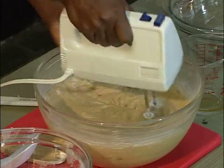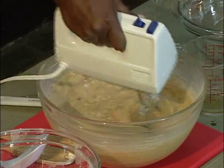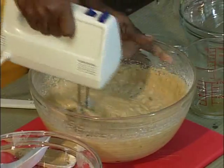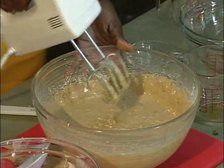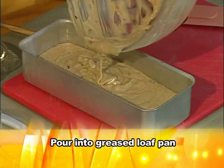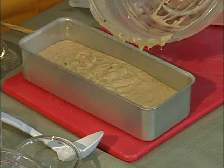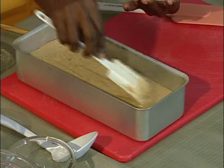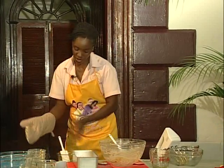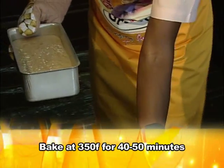Sometimes on a Sunday afternoon, when you might be having friends over and you don't know exactly what to give them, you could try this good old Jamaican recipe. My mixture is well mixed. I am now going to be pouring it into my greased loaf pan. Now that the mixture is in, I must ensure that it is level because we want a product that is eye appealing. I am now going to put the gingerbread into the oven, and this is baked at 350 degrees Fahrenheit.